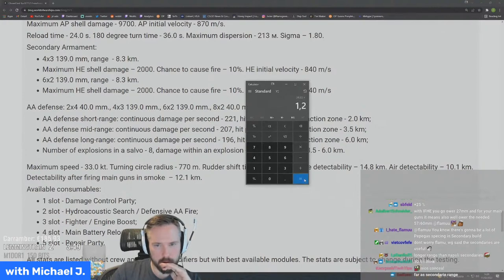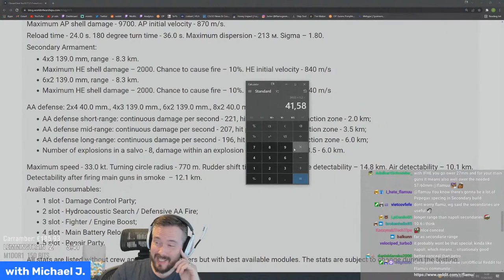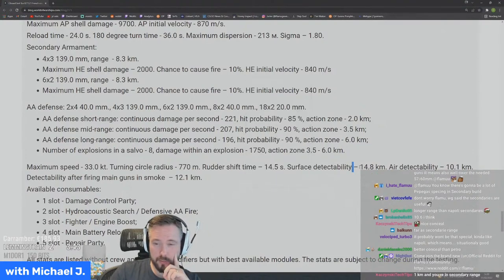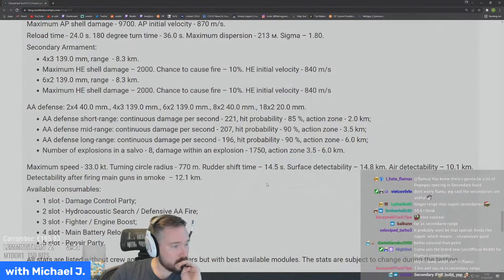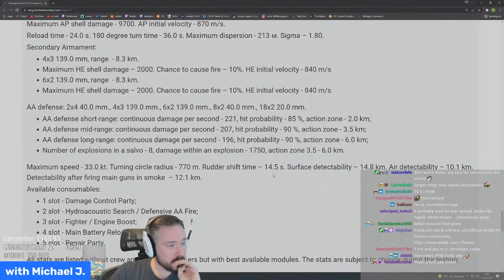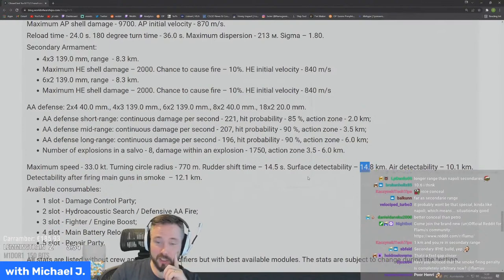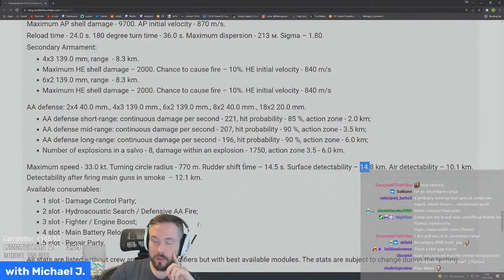33 knots. 41.6. 41.6 with a concealment of 11.6. Jesus. You're gonna be in secondary range instantly. Shit, you can get in brawling range very quickly with anything you want.